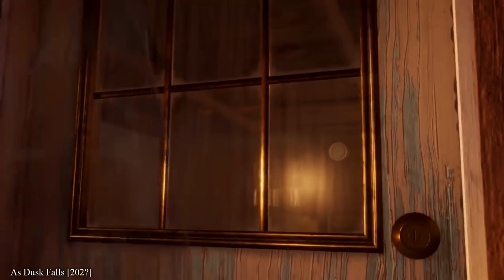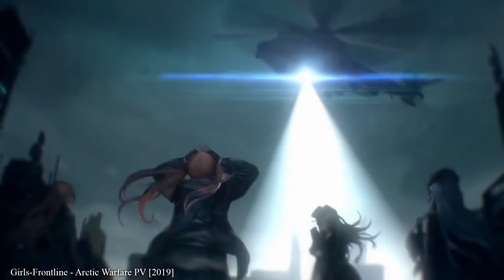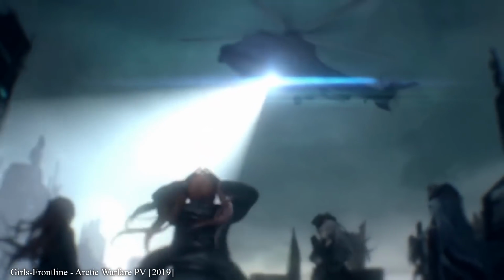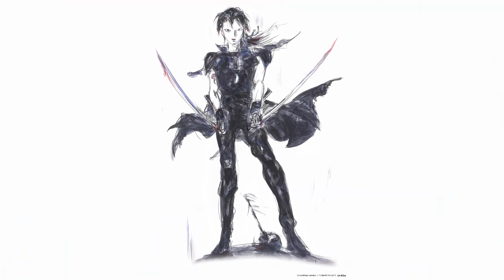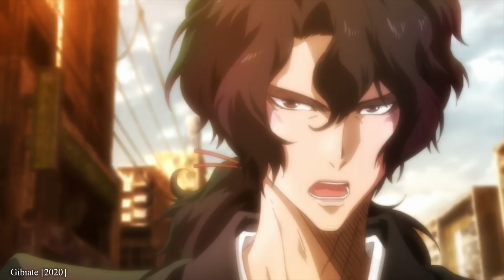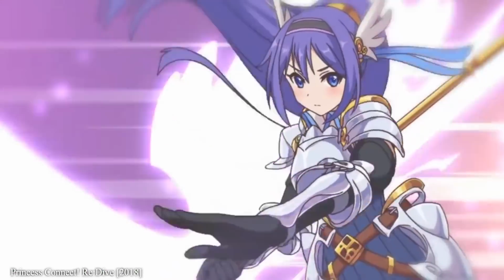For years it felt like illustrators didn't really have a place in animation. Their designs were overly complex and needed to be simplified. I mean, just look at Yoshitaka Amano's original designs for Gibiate compared to what actually made it into the show. But 2.5D allows these original works to be front and center, not hidden away in art books. The medium isn't better or worse than 2D or 3D, but it has a place.